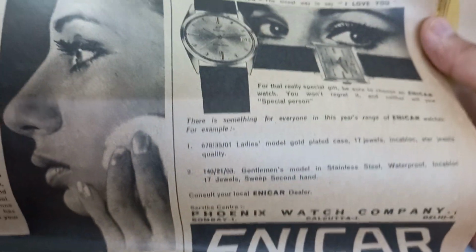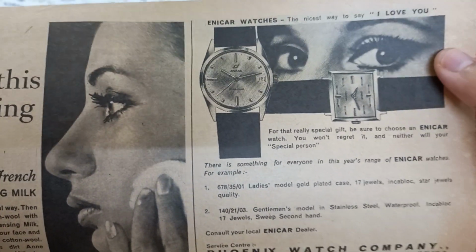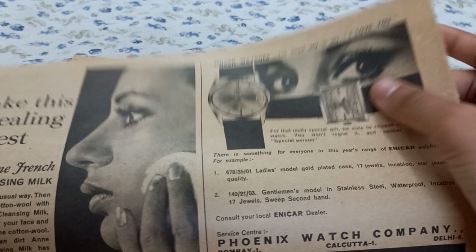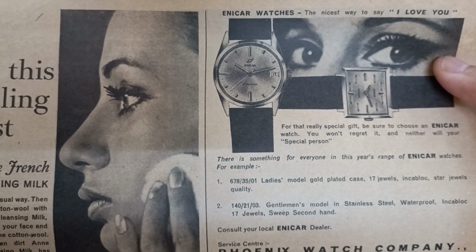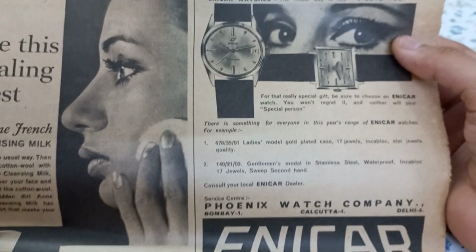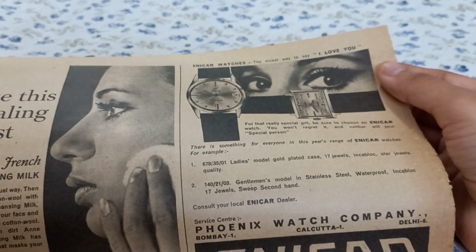Here's a watch ad. And again, this is a very, very classic watch. In fact, a lot of the old HMT watches are also made around this kind of design. So it's lovely to see this kind of watch. Any car. I doubt if these are available today, or even if the brand exists, it might not be under the same name.